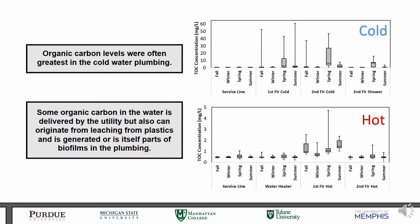So moving on to organic carbon, what we found is that organic carbon levels were often greatest in the cold water plumbing. One of the typical theories is that we have a hot water heating system, and when we send that hot water out into the plumbing, it will cool behind the walls, right, inside those pipes. And hot water heating systems generally don't have much chlorine in them because the hot water increases the decay rate of chlorine. And so our theory, or our assumption, was that we're going to see more organic carbon or material in hot water instead of cold water. And that's actually the reverse of what we found.